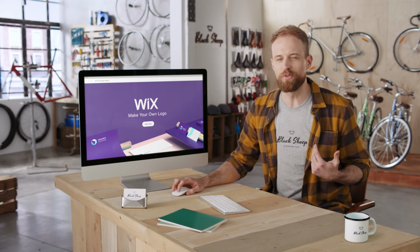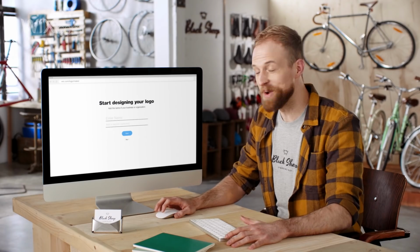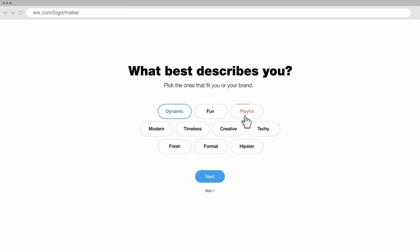Hey, I created this beautiful logo for my bike shop with Wix Logo Maker. Check it out. Go to wix.com Logo Maker. To start, I'll type my business name and my tagline, but make up your own. It's for my bike shop, and I want my logo to be dynamic and playful.